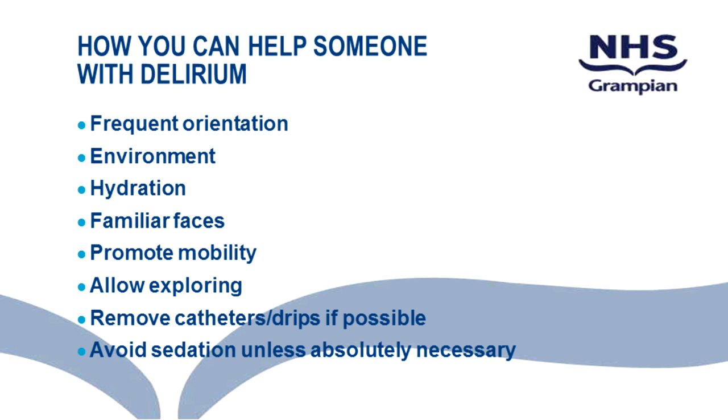Frequently reorientating a person and explaining calmly why they are here is really useful. Remember, just because you know you've met them before doesn't necessarily mean that they remember who you are and what your role is. Having familiar faces around, such as family members, and bringing in familiar items can be very useful, which is why open visiting works very well for people with delirium. Make sure they can see a clock and a calendar.